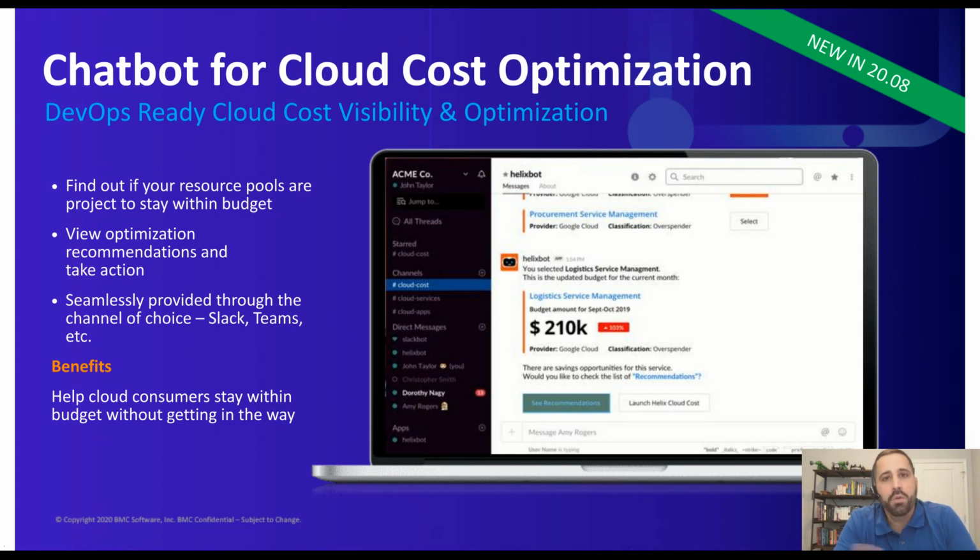And so most of you probably know we released BMC Helix Cloud Cost. It's a great tool. It works great for DevOps teams that don't want to go through a request portal in order to get their cloud resources. They want to provision them through a CI/CD tool, but at the same time, they need to make sure that their spending is in line with budget. And so Cloud Cost helps to give them that visibility, helps them to project and make sure they're going to stay within that budget. But this takes it to the next level.